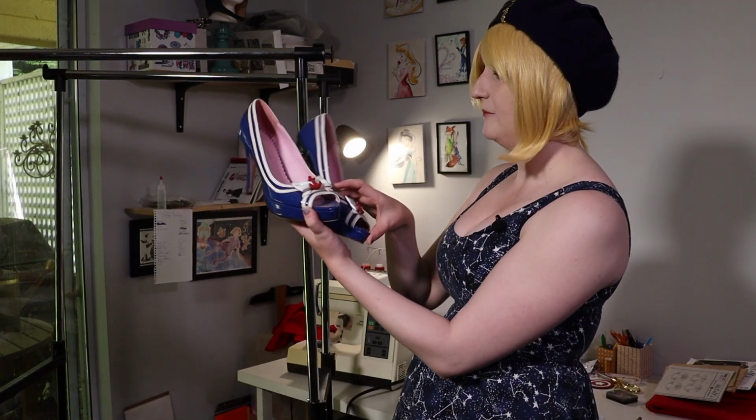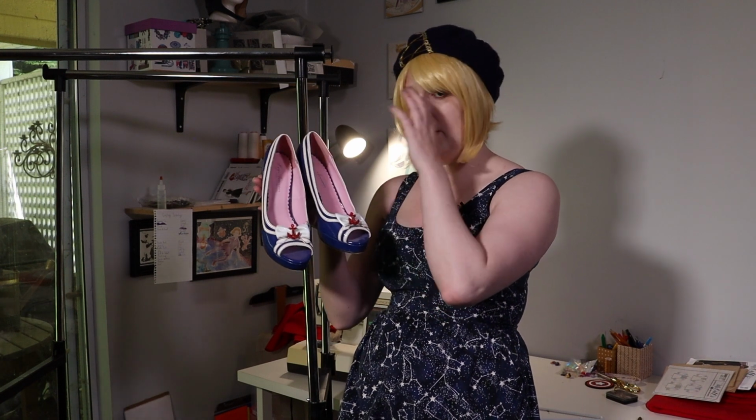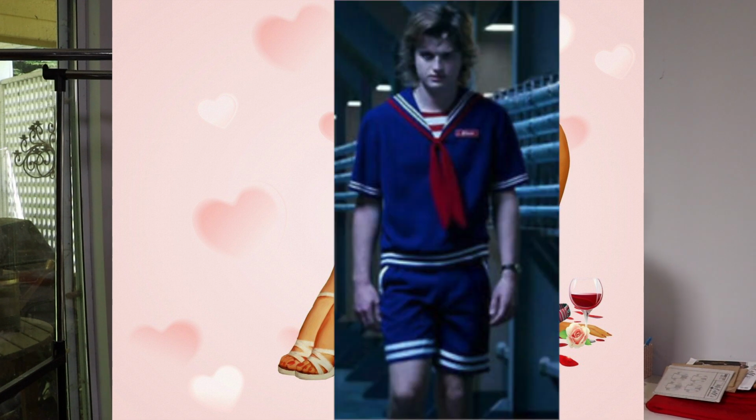And our very last item is a pair of shoes. I bought these like a bajillion years ago at Halloween to go with this little sailor outfit that I did. Super cute shoes. I didn't ever really want to get rid of them because I do love the shoes. And then I realized one day, hey, you could make a pinup Steve Harrington and wear these shoes. So that's what I'm gonna do one day. I haven't gone there yet. It's not something I've even started or really conceptualized past pinup Steve Harrington, but I have the shoes for it because they're just so cute.